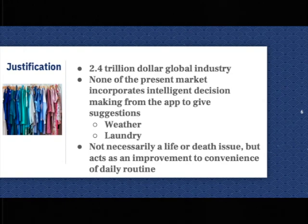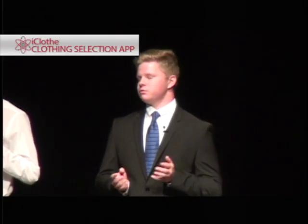And one thing we wanted to clarify before we get into our solution is that we know this isn't a life or death situation that we're dealing with, nor is it an injury-solving problem, but we also want to increase the convenience for our users and customers, and that's what's really important in this problem.